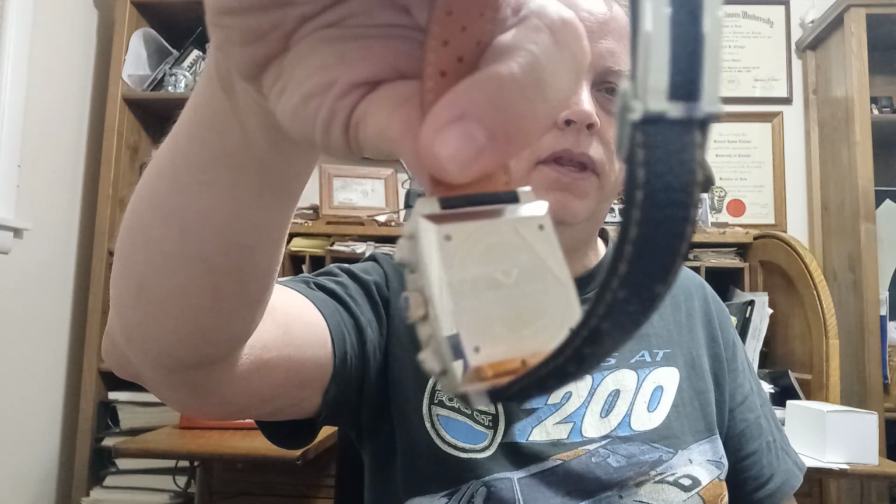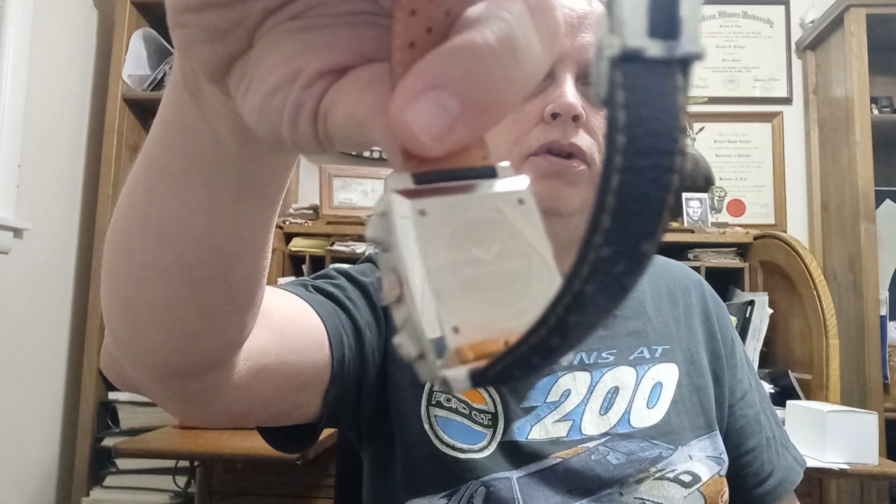It does have a Japanese movement. My understanding is the movement is very, very reliable on it. And the battery will last about 3 years. It has 4 tiny screws in the back to remove the back of the case when you're changing out the battery. I don't know how long this watch is going to last, but I certainly am getting a good feel for it. It has an amazing presence on one's wrist for an extremely affordable price.